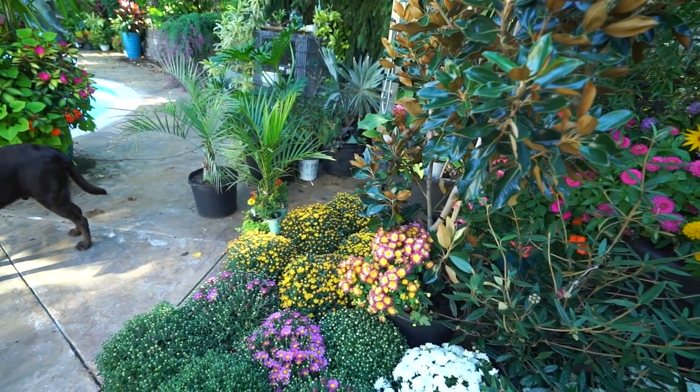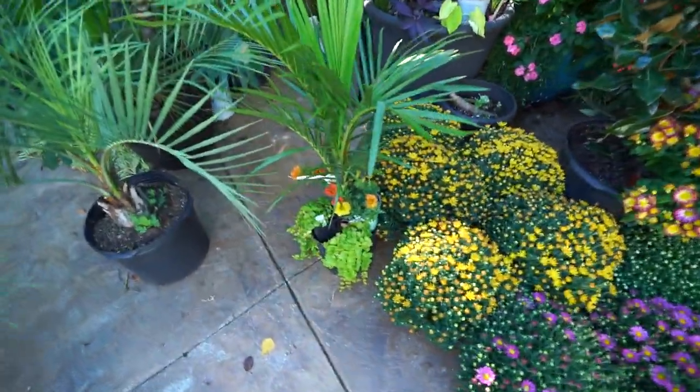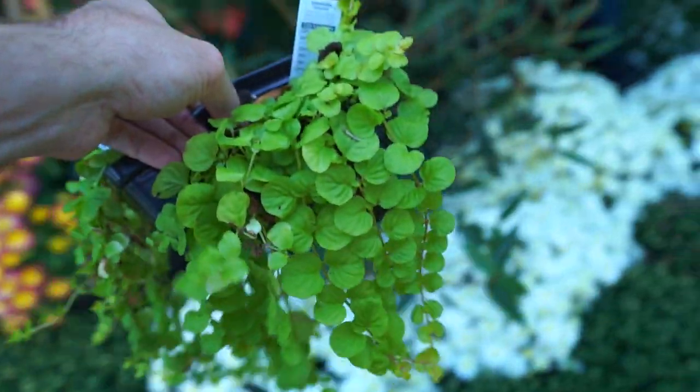Are there any other perennials? I don't think so. Well, kind of. Got some Creepin' Jenny down here, which is fantastic. You know what this is for? Does anybody have a guess? I got the Creepin' Jenny. You've been watching. You know what's going on over here?